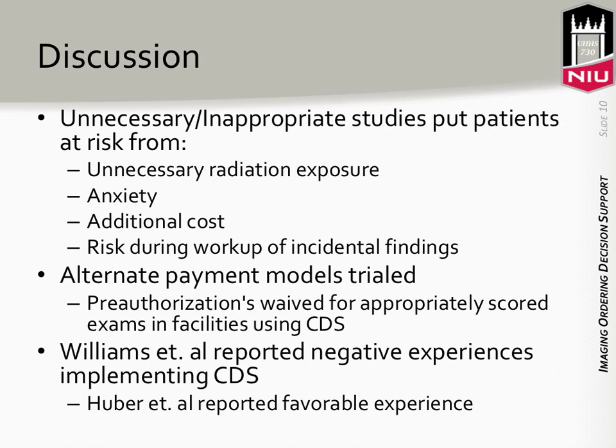Risk that's associated with incidental findings. So you can think about biopsies, and from biopsies, you can then go into iatrogenic infections or nosocomial infections or anything else that may come up throughout that process as well. But what was interesting in the discussion was that pre-authorizations may go away if these systems can prove their value.